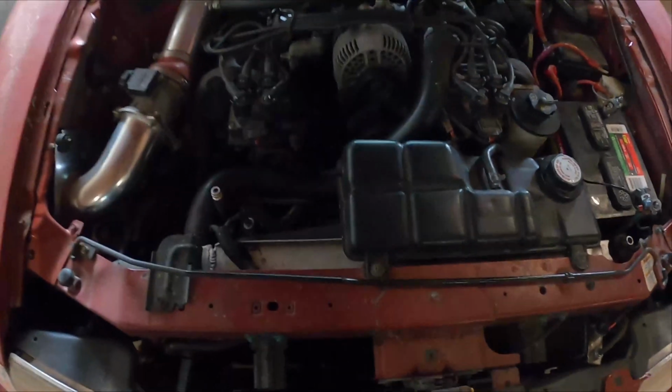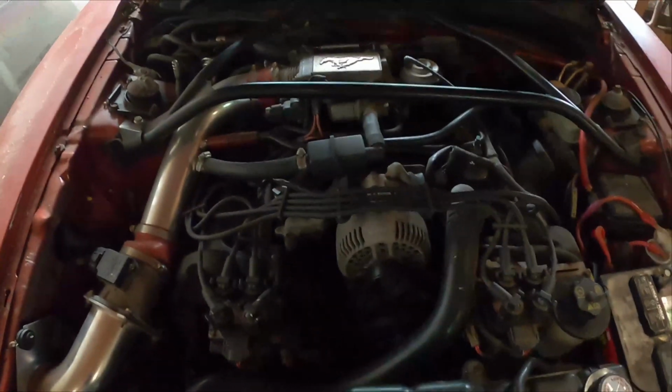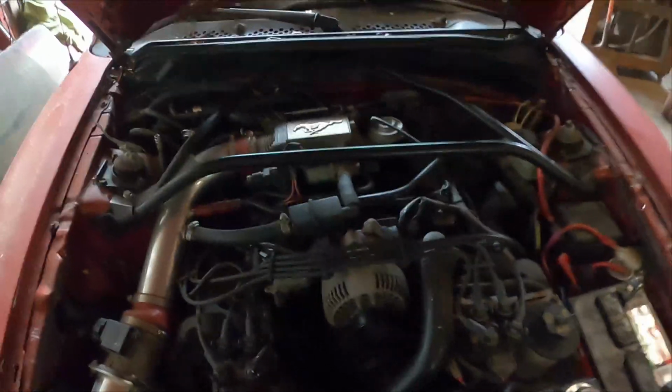Has the 3-core aluminum SVE radiator in there and a cold air intake. That's it. That's all that's been done in under here. Also got the strut bar.